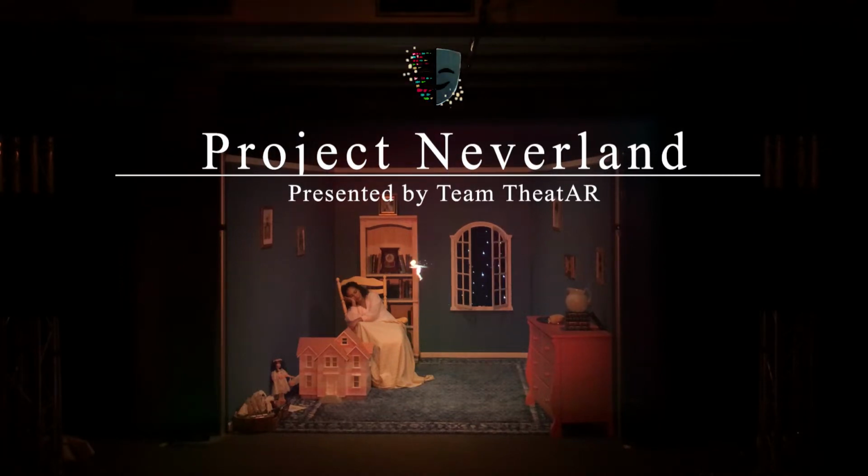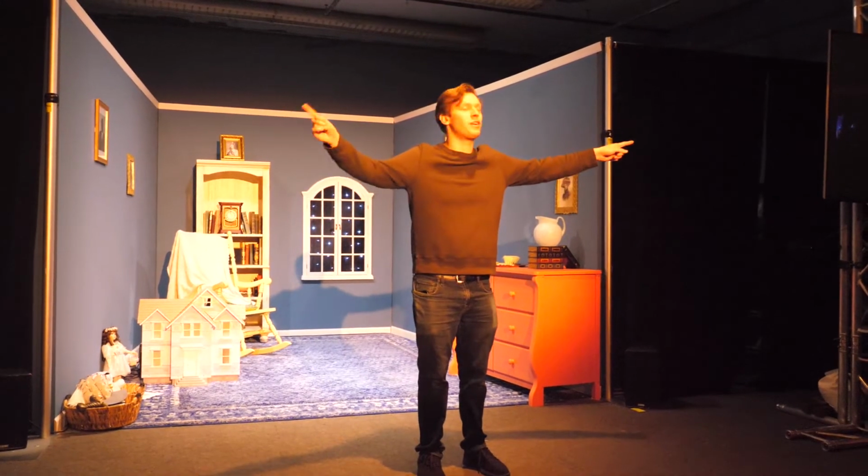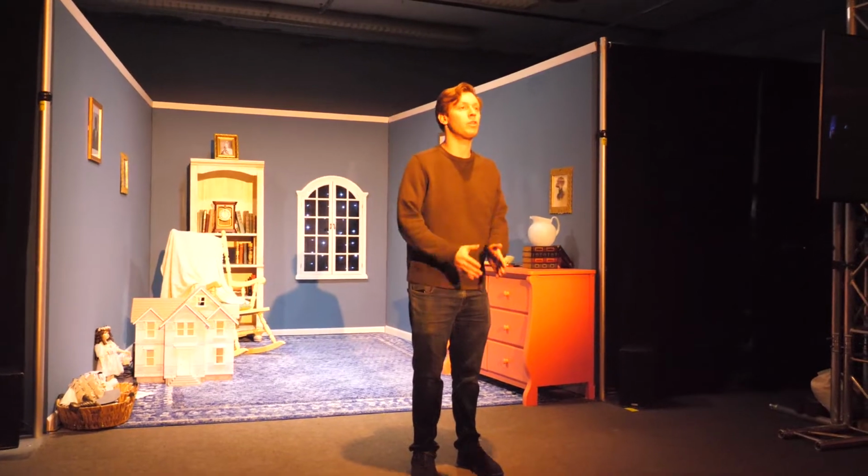When I first heard about AR technology, my thoughts immediately drifted to what it would be like if we could combine real live actors and animated characters on stage. I had always grown up loving movies like Who Framed Roger Rabbit. Those were always the things that captured my imagination and blew me away as a kid.